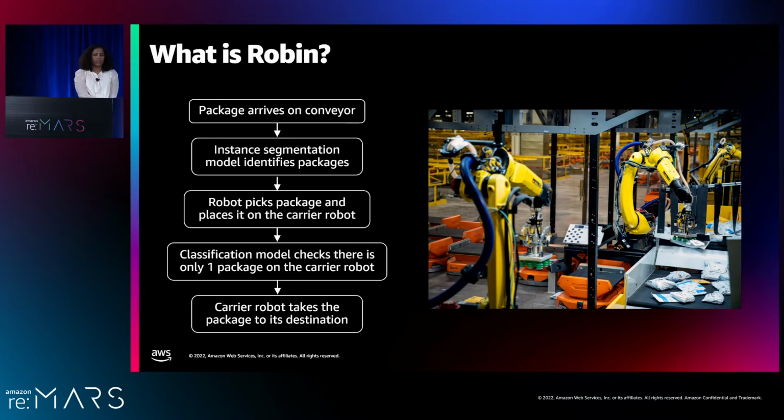So let's decompose the Robin problem to a little bit more granular level. You have packages that are arriving on the conveyor. We have an instance segmentation model, which is part of the perception system, that we use to identify the packages. We have the robot, the yellow arm that you see, that picks up the packages and places them onto the carrier robot. Once it's placed onto the carrier robot, another perception system classifies the place scene, as we call it, as having only one package, so it can then be sorted effectively to its destination, or having a defect, meaning it doesn't have any packages at all, or maybe it has more than one package, which happens because robots aren't perfect. And then once that's done, the carrier robot drives off.